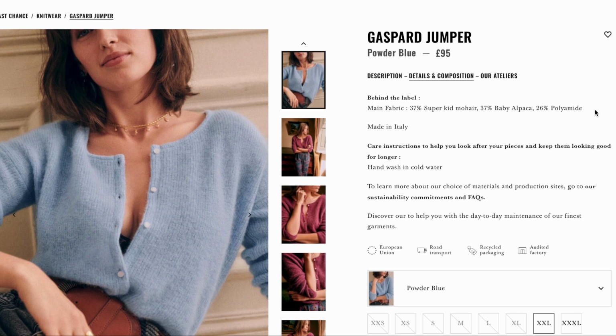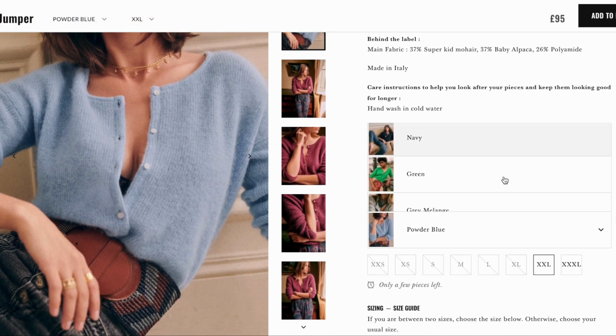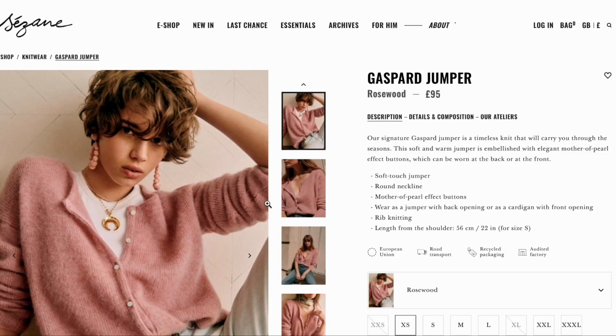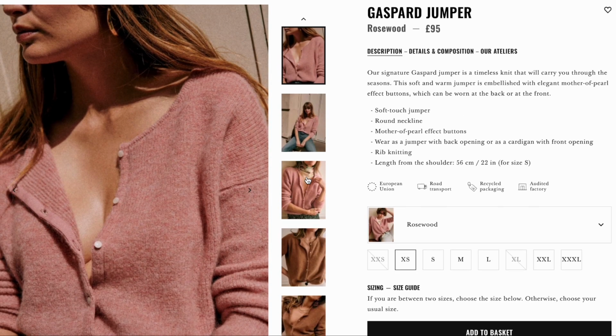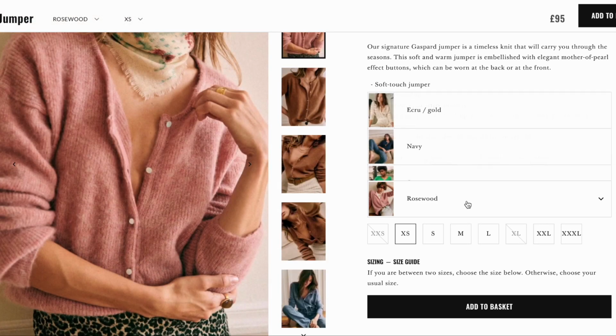Here you can see the composition, so it's 37% super kid mohair, 37% baby alpaca and 26% polyamide. Yes, it's a poly mix, it's not completely wool, but overall I think the mohair and alpaca content is significant enough, and it does feel very nice on the skin. Also keeps me very warm in winter.